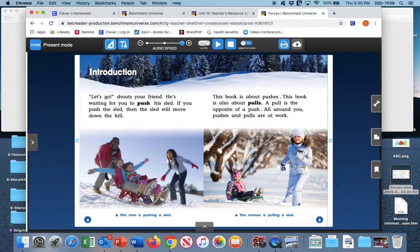So we're going to go back and look at page 4. I read the words if, right here, if, then. And I'm going to go ahead now and underline those so they'll stand out for you. If, then. That gives us the cause and effect relationship. If is a clue that talks about a cause. Then is a clue that tells the effect. The cause is pushing the sled. The effect is the sled moves. So again, the if is the clue that tells the cause. If they are, the cause is pushing the sled, and then the effect is the sled moving down the hill.